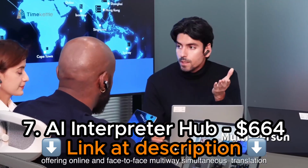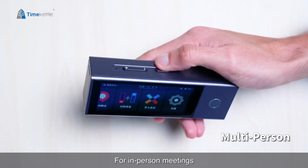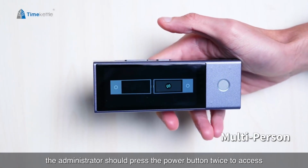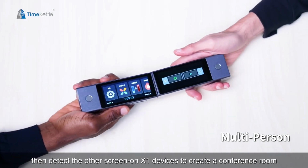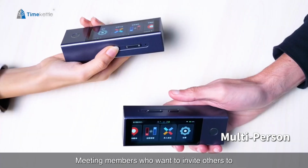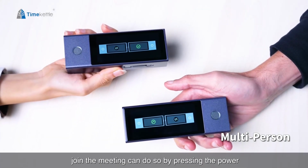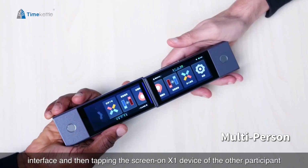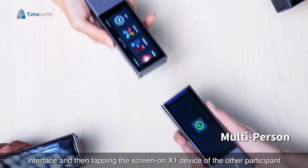In 7th place, we have the Timekettle X1 AI Translator, and this is the kind of gadget that can completely change the way you travel internationally. Instead of struggling with language barriers or awkward translation apps, this device gives you real-time conversations that feel much more natural and smooth. It's especially useful for travelers visiting countries where English isn't widely spoken, whether you're asking for directions, ordering food, negotiating prices, or talking with locals.